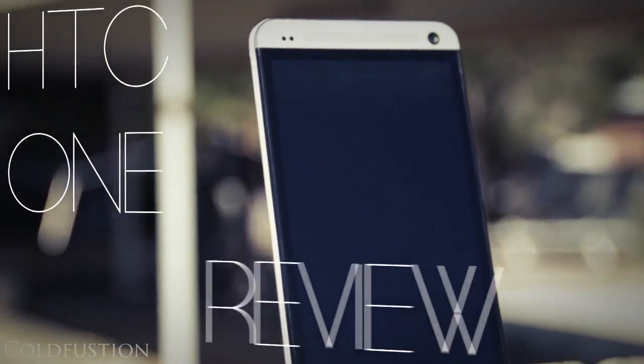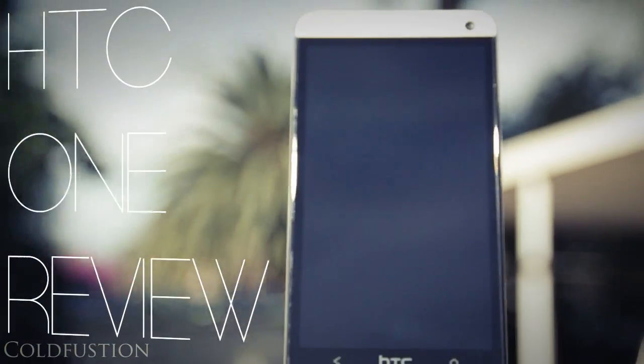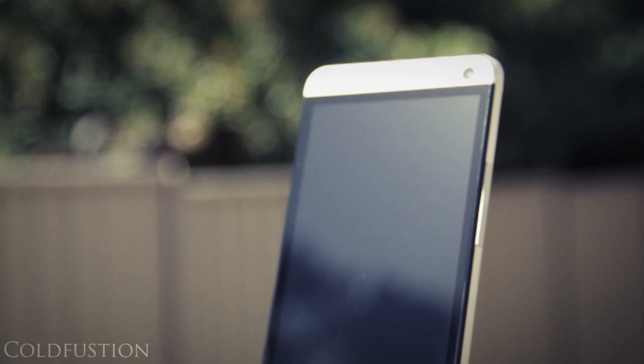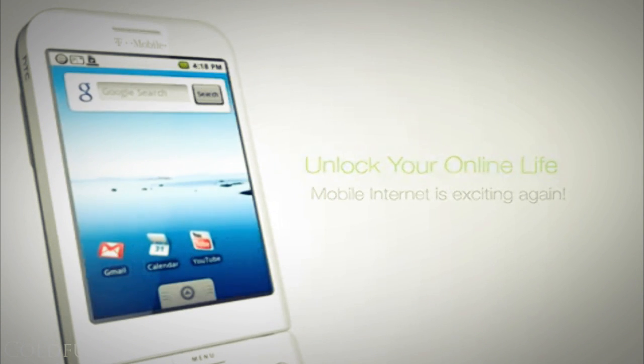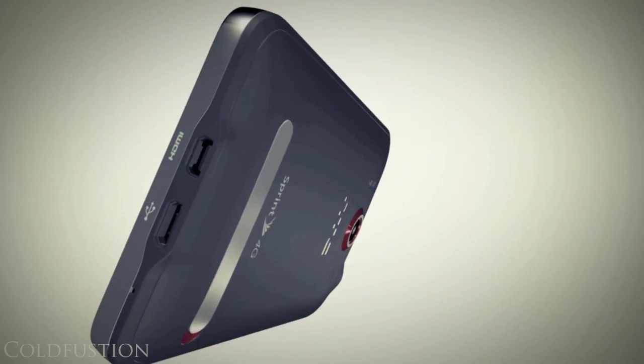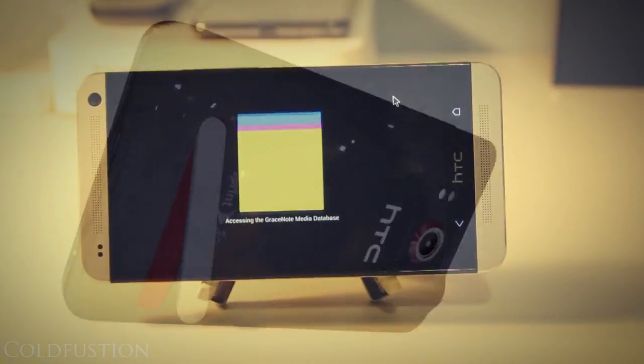HTC were once kings, leaders and innovators. They were the first to create a touch and wireless handheld device back in 1998. They were also the first to manufacture an Android phone in 2008. And they made the world's first 4G Android phone in 2010. But things went downhill from there.